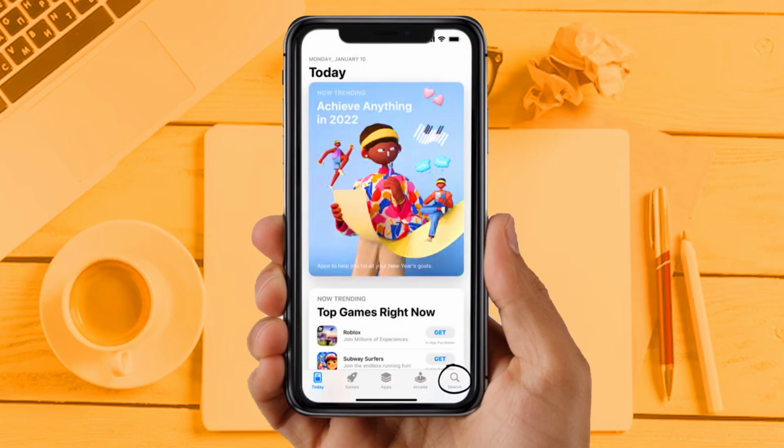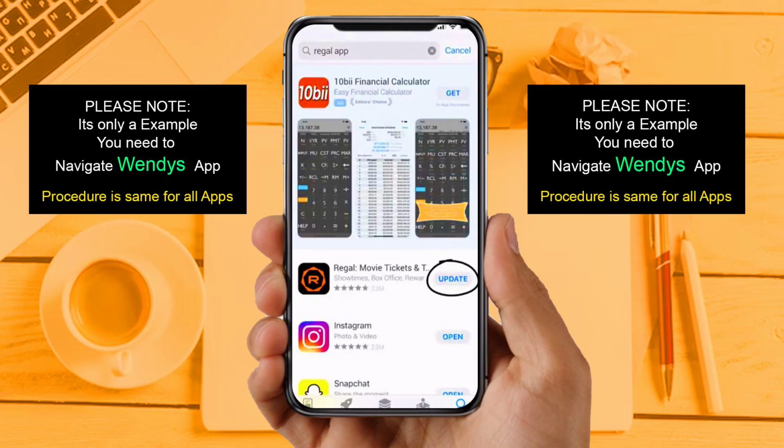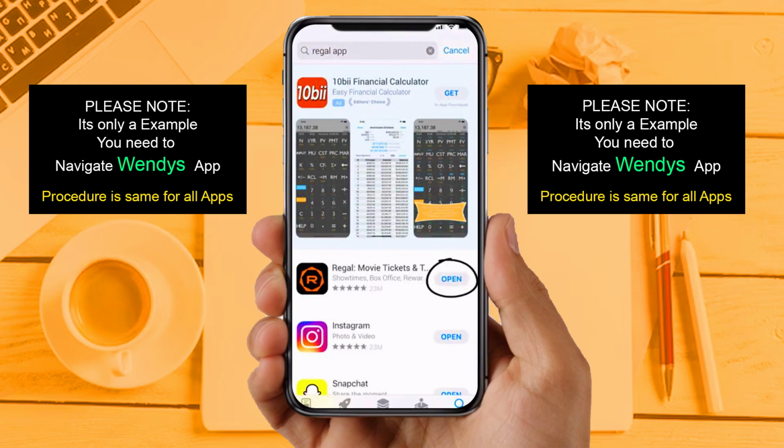Update your app. Make sure you are running the latest version of your Wendy's app. Open up the App Store on your device and then tap on the search icon in the bottom right corner. Then search for the app. And if you see this update button right next to the app name, simply tap on it to make sure you are running the latest version of the app. If you are still facing the same issue, then try solution 3.